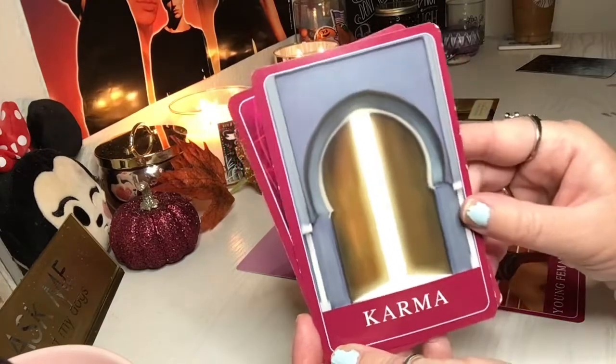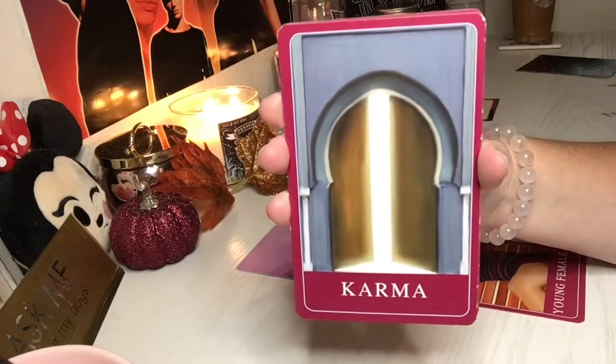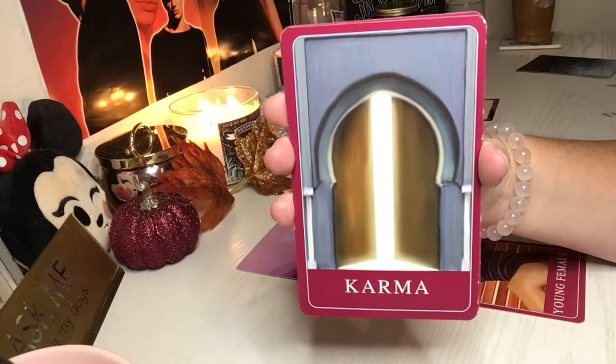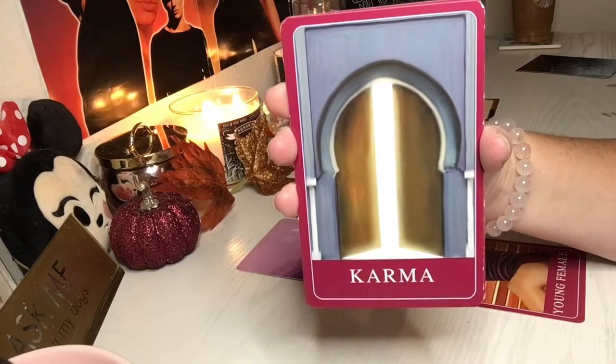We have karma. Which totally makes sense, because if you guys are going to be facing some challenges and these uphill battles and these obstacles through the season of fall, it could be because there's karma at play here. There could be karma that needs to be worked out.